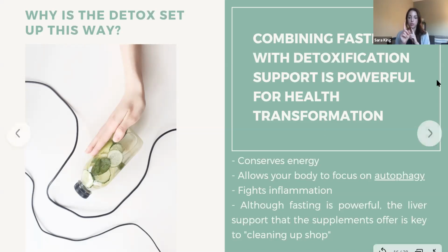Also important to note, if you do have any underlying health issues that would prevent you from doing a longer fast, definitely share that with us, because this doesn't have to be a strict 48-hour fast. We can modify it to your needs so that you are still reaping the benefits of fasting. A 48-hour fast may not be appropriate for you. So definitely share that with us so that we can individualize the detox for you.